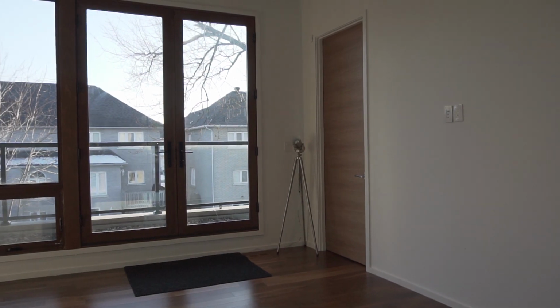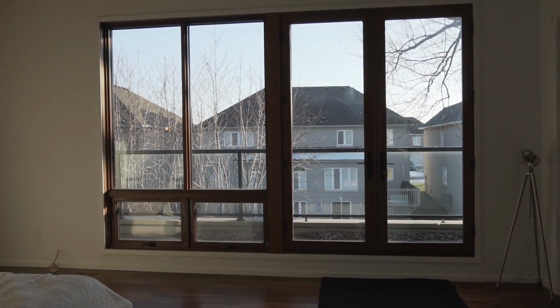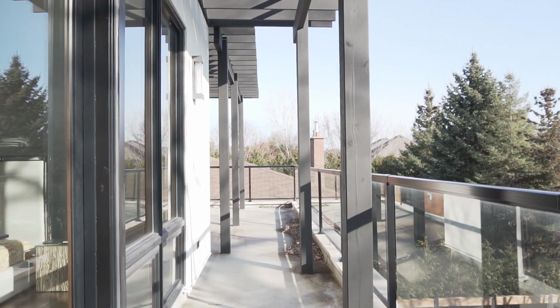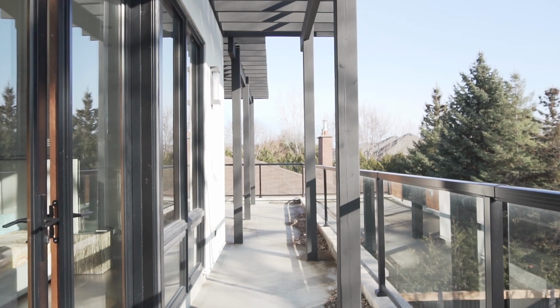Now the main feature of this bedroom right here is it actually has a connecting patio with the next bedroom that we're gonna be going to. But this patio, we would go on it, but it is a little cold right now, especially in Toronto because it's December. But in the summertime, this is gonna be great stuff.